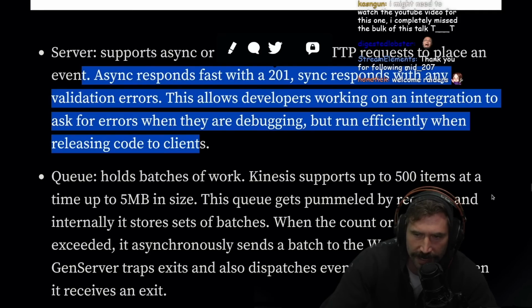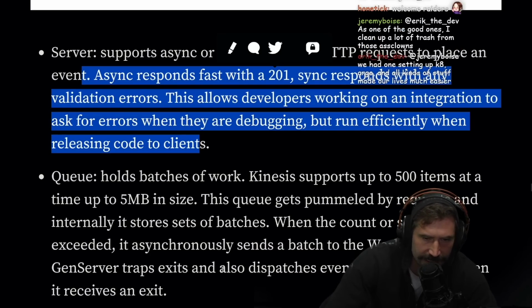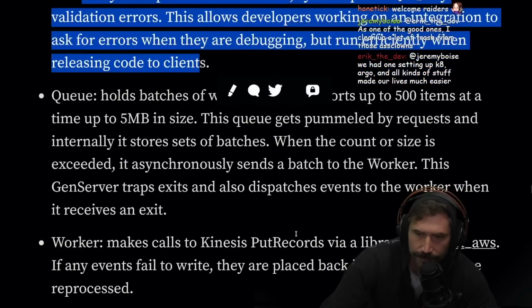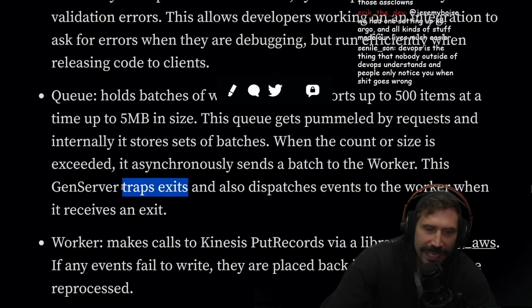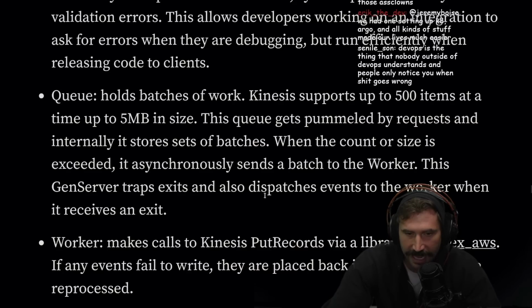Kinesis supports up to 500 items at a time, up to 5 megabytes in size. This queue gets pummeled by requests, and internally it stores a set of batches. When the count or size is exceeded, it asynchronously sends a batch to the worker. This gen server traps exits, and also dispatches events to the workers when it receives an exit.